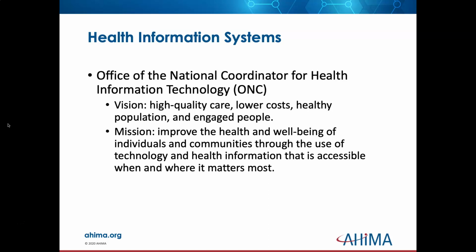Please make sure you study that definition and are very familiar with it, because essentially ONC boils down to two things. They want electronic health records and they want interoperability. That's their mission, because they want to use those to increase the quality of care, lower costs, create healthier populations, and create an environment and a culture where people are very engaged in their health, their decision making, and all of that.